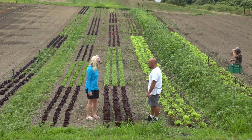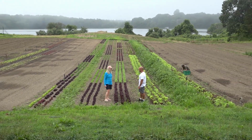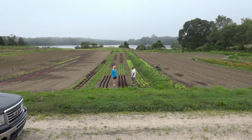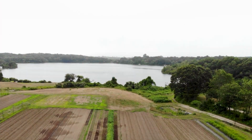Wow. You get a lot out here. And the soil looks really rich. Yeah, it's good soil. They've been farming here 300 years ago. They farmed here, so it's a lot of history. Sometimes you find old farm equipment, a lot of arrowheads. Oh, really? Wow.